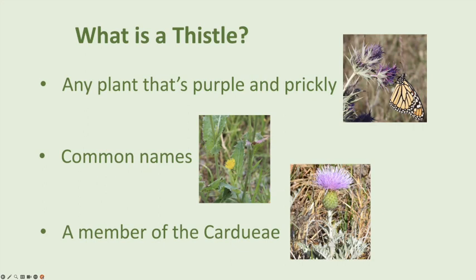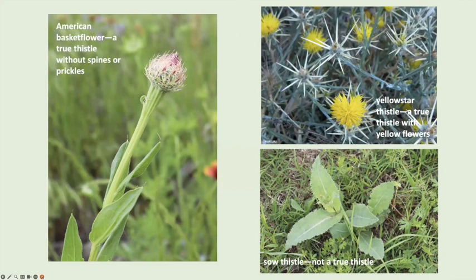We're going to think about them in a more scientific way, just because that's easier, based on how the species are classified from an evolutionary standpoint or how closely they are related to each other. In this sense, a thistle is a member of the Cardueae tribe, which is part of the sunflower family. In Oklahoma, there are 19 species of the Cardueae tribe.